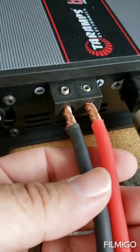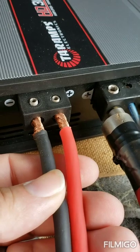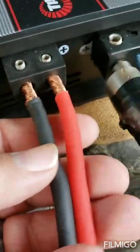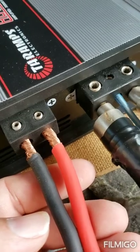They are a perfect fit. I mean, you couldn't go any bigger, which I think if you're running anything bigger than 8 gauge speaker wire, something's wrong. But we're almost there, guys. So let's finish this up, and we'll get her.